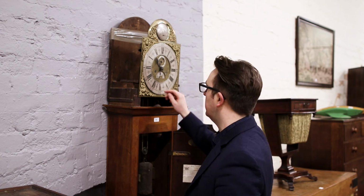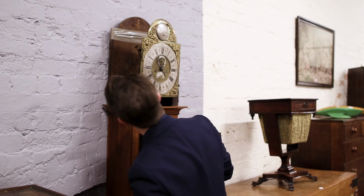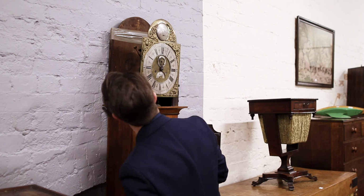So let's see about the chime. There is a bell there. So this could be pretty loud, especially with the hood off. So it is working, but that hammer is some distance off from the bell, so it does require a little further setup. But it's encouraging that it's working.